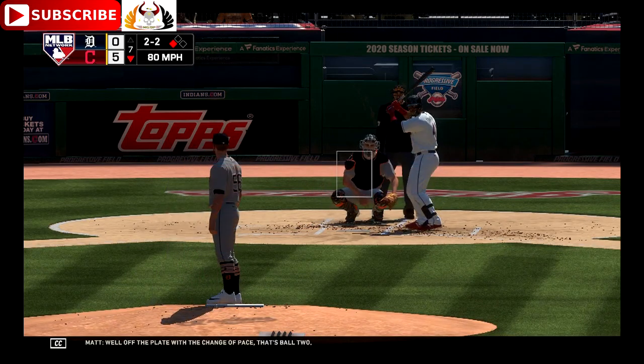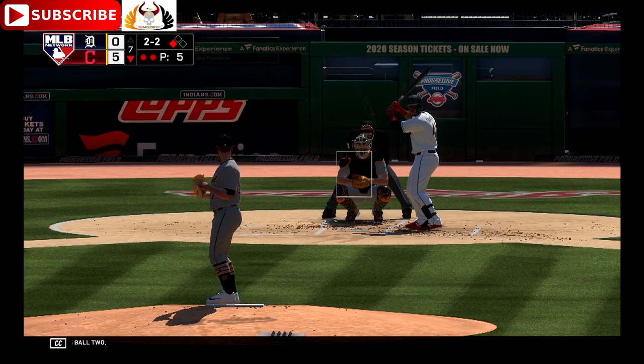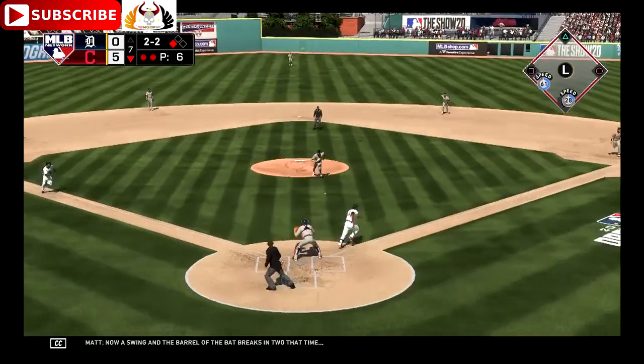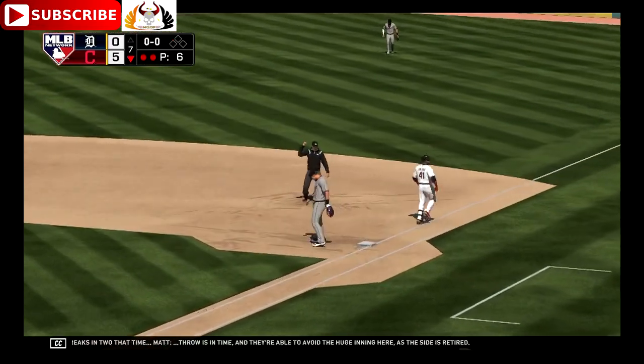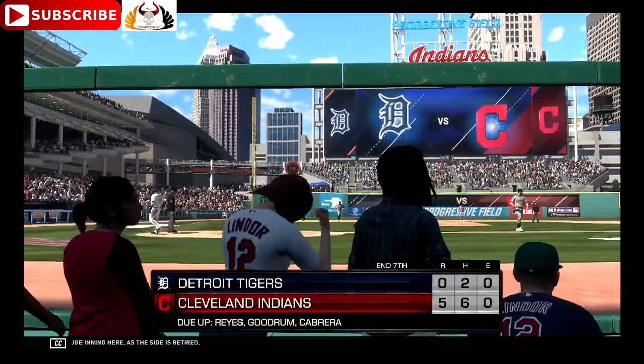Well off the plate with the change of pace. That's ball 2. Now a swing, and the barrel of the bat breaks in 2 that time. Throw is in time, and they're able to avoid the huge inning here as this side is retired.